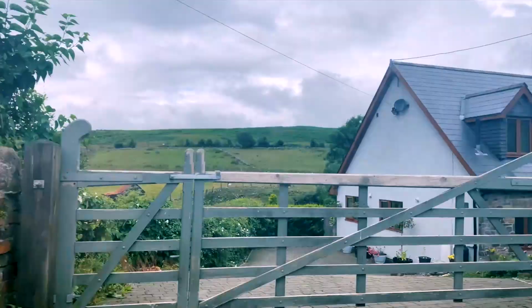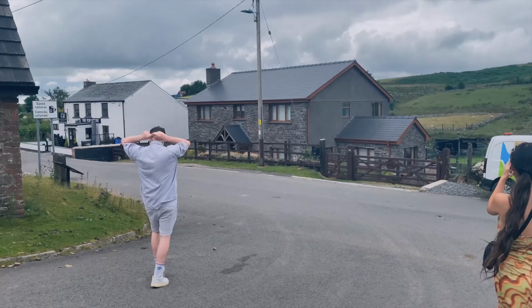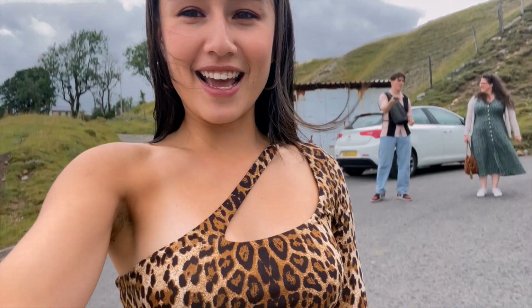Reckon we're at a pub. Absolutely stunning. Good effort. Thank you. That looks nice. In the valley. This is beautiful. Millennials. Got my tits out, yeah?